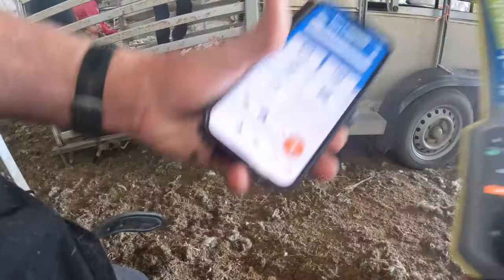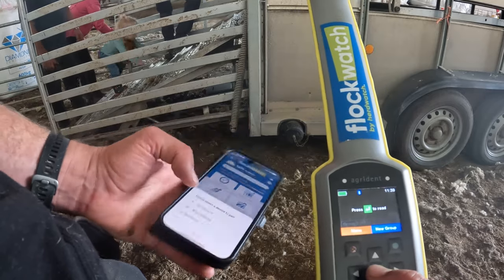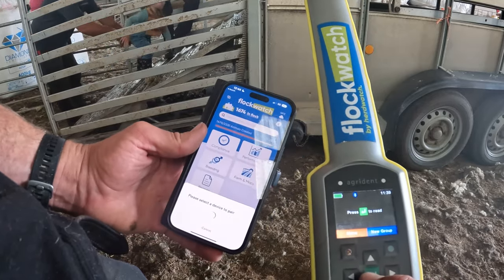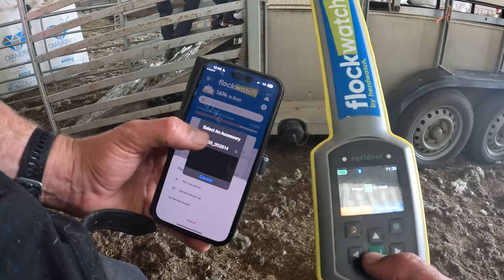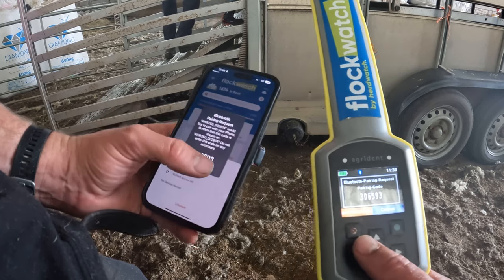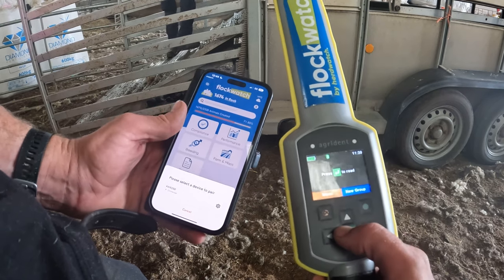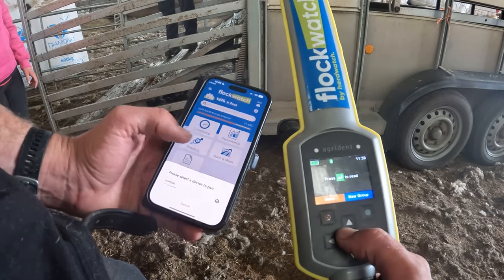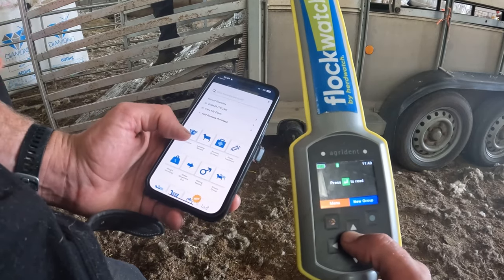Okay, now we'll get our stick reader out, we'll get these recorded onto Flock Watch and added to the Sheep Game flock. So here we go, open our Flock Watch app, we're going to connect the reader, press connect, pair new device. And you do that and the reader will pop up, select that, and it'll flash up on both, pair. And that's done. And then we're going to go add, and we're going to add sheep.